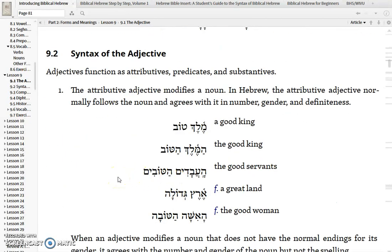The way that adjectives are going to work is that there are different ways of using adjectives as attributive adjectives, predicate adjectives, and substantive adjectives. As an attributive adjective, simply modifying a noun, it generally will follow the noun that it's modifying and agree with it in gender and number and degree of definiteness. So here you have melech, an indefinite masculine singular noun, and so a good king is melech tov, a king, a good one, a good king. But if you have the article, hamelech, the king, well then the adjective has to have the article too, hatov, hamelech hatov, the king, the good one. It means the good king.